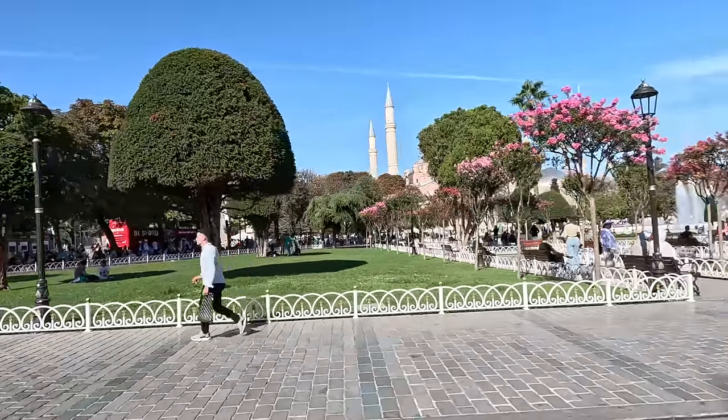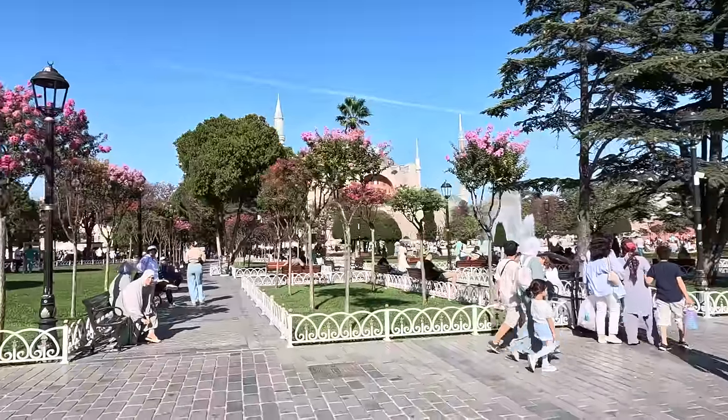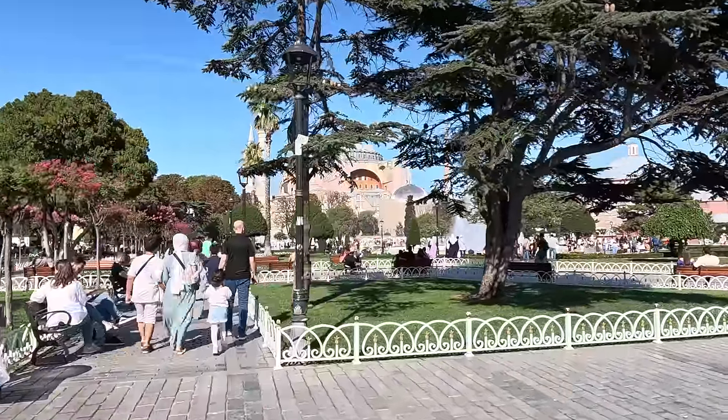As you can see, so many people, but these beautiful trees are blooming as well. You can see the pinkish color of the flowers on the tree. The fountain is functioning at the moment, and there are so many people gathered around.